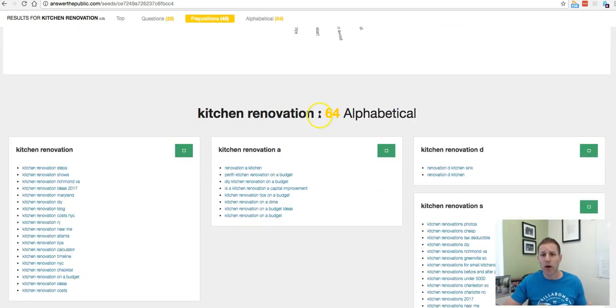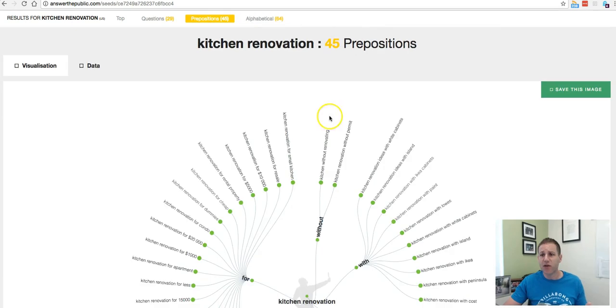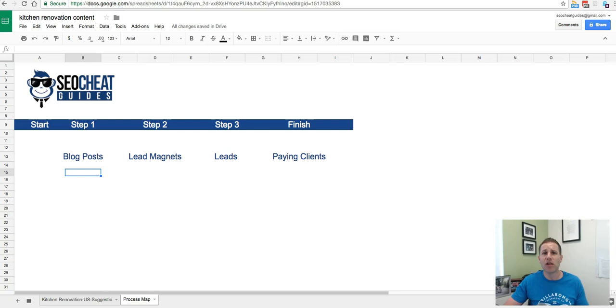If you scroll to the bottom, it gives you all the questions in this format, which is nice and easy to see. You can save the image. There's two kinds of images there, or you can export to CSV. I've already exported this to a CSV just to show you how I present it to the client.